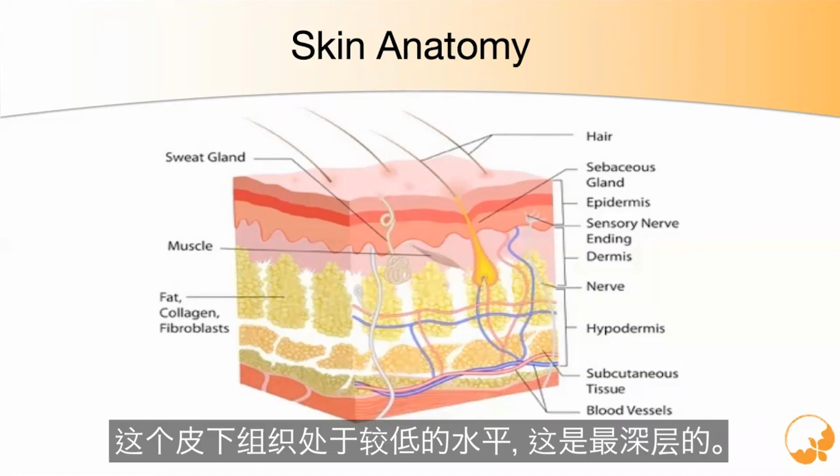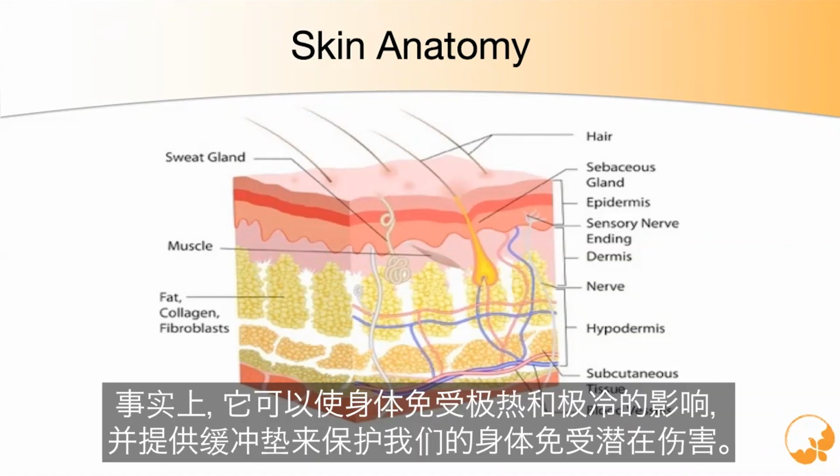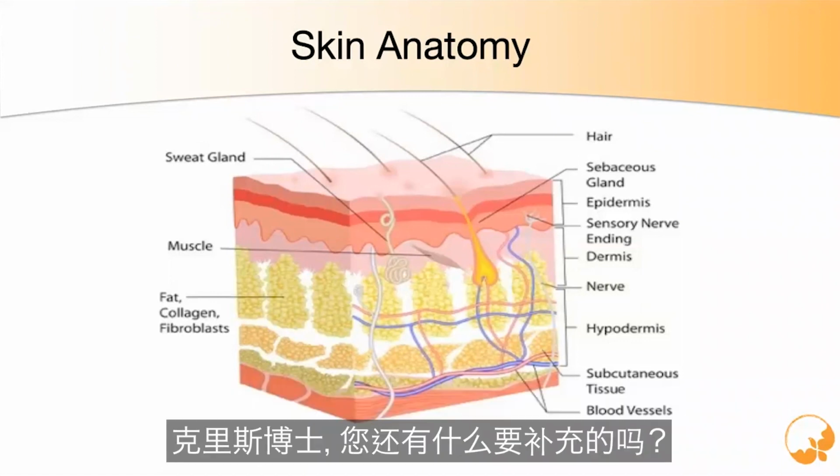And then we go into the lower layers, this subcutaneous tissue. This is the deepest layer. It's mostly composed of fatty tissue, and it does contain blood vessels and nerves. This is the fat that insulates the body from extreme heat and cold and provides cushion to protect the body from potential injuries. Dr. Chris, do you have anything to add here?